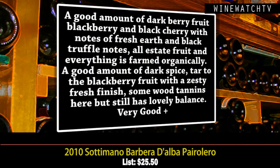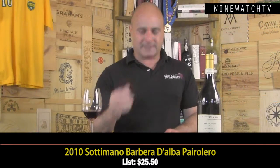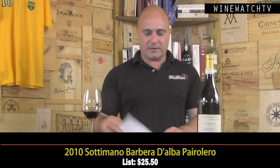This wine's got some nice dark berry fruit, blackberry, black cherry, notes of fresh earth, some black truffle, and organically farmed here. So these wines are not going to leave a bad taste in your tummy. And a good amount of that dark berry fruit showing on the palate with nice freshness. You know, Barbera does not have the tannic structure of Nebbiolo, but it's got great acidity, so it stands up to a lot of different food very well.